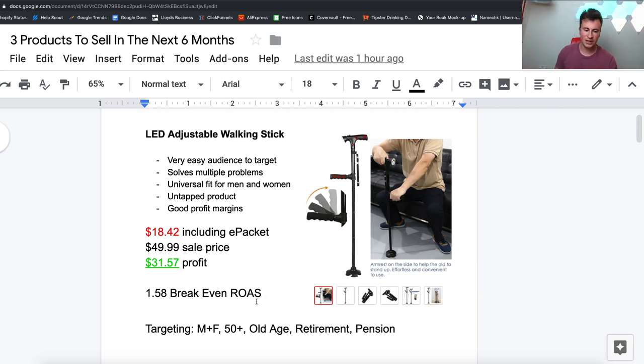In terms of your Facebook targeting, I would go for male and female, purely because these problems aren't gender specific. Male and female people can suffer with them. In terms of age, I would go for 50 plus. And then these 3 interests, you can actually target every single one of these. So you can choose old age as something to target, you can choose retirement, and you can choose pension. So they're the reasons and the numbers.